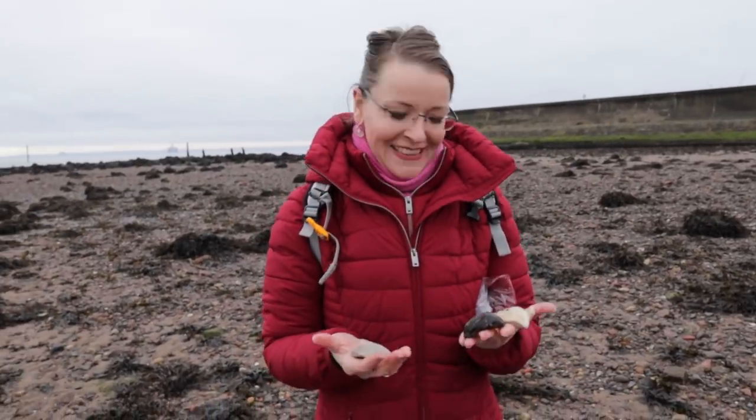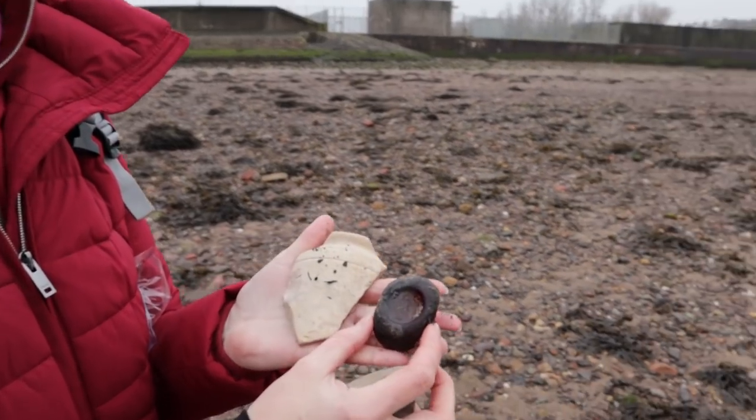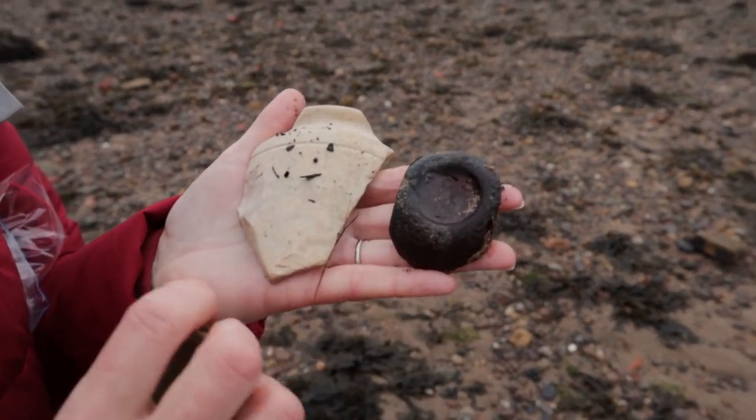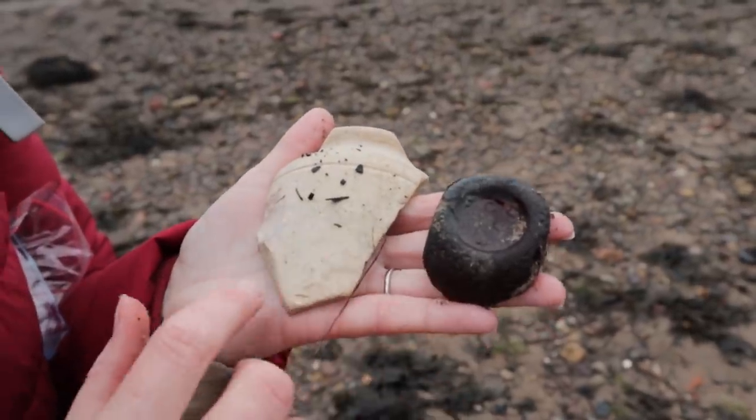So you found that big piece of jar? Yeah, big piece of jar. Also found this really frosted bottle bottom. I think it's probably maybe from a Bovril bottle. Oh yeah. Got a couple of numbers on it.